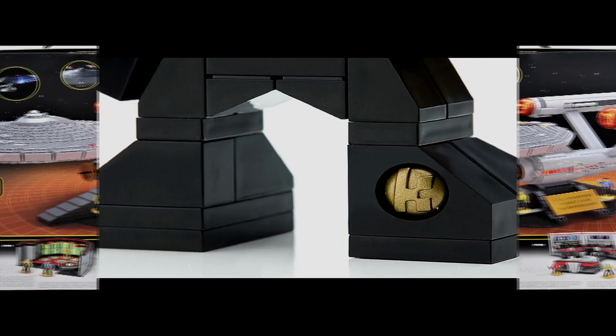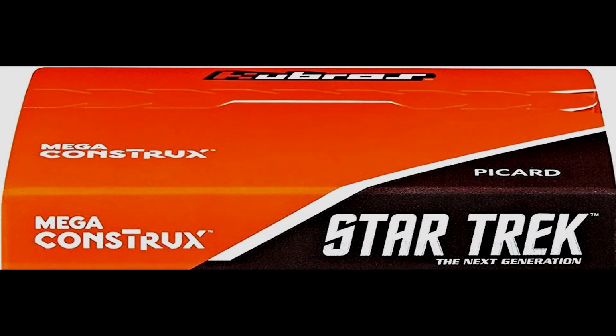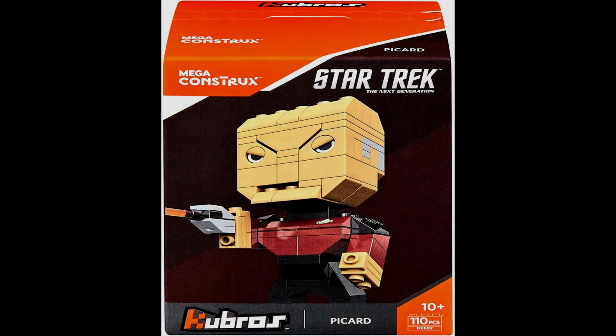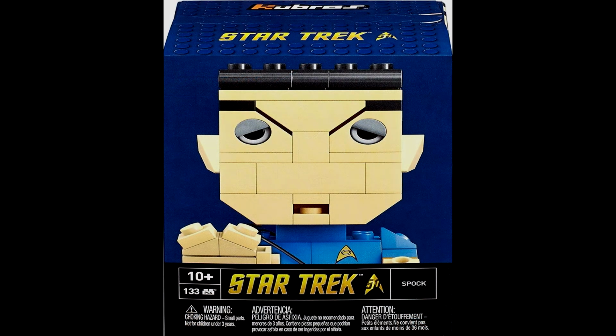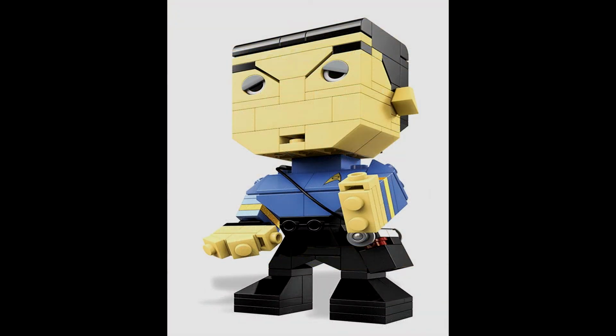And now, after all that, I have to talk about these things. They're called Kubros. Hope I'm pronouncing it correctly. They have a few Star Trek figures in this line. Captain Picard, Mr. Spock, and also Worf. These sets are not my thing. I don't really get it. But they're big with the younger kids.